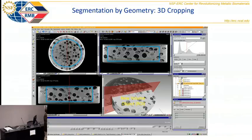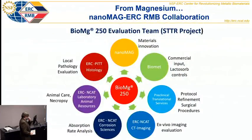We call this 3D cropping, or segmentation, another word, and my undergraduate called it cookie cutter. I think that's actually the best name for it, but we'll do a lot of that. That allows us to get rid of the material that's hard to analyze, and we can simply look at the interior. But that's another way. So grayscale and geometry cutting is something that I can do to isolate materials. Here's a few examples of how we've used these techniques in the past. And let's see where we go.